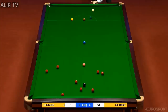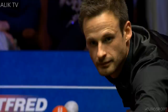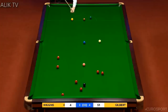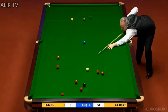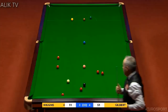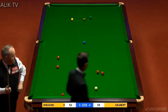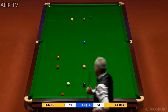Decided it'd be better off the red near the top. Foul. Well, he tried to run up. One. Yeah, got it back to 4-4. 4-2 behind to Neil Robertson. Session that you can possibly get. 16.